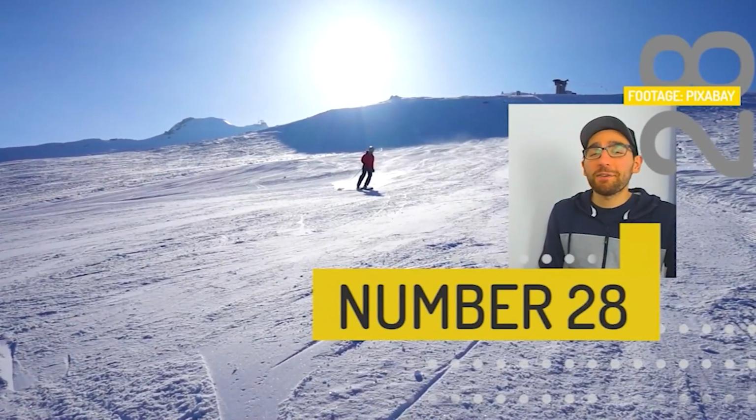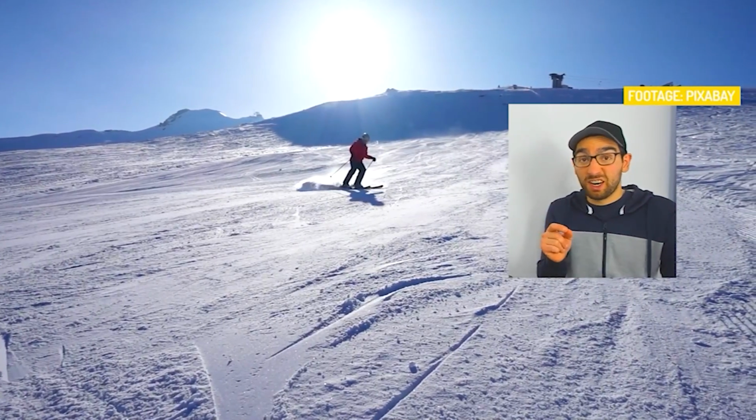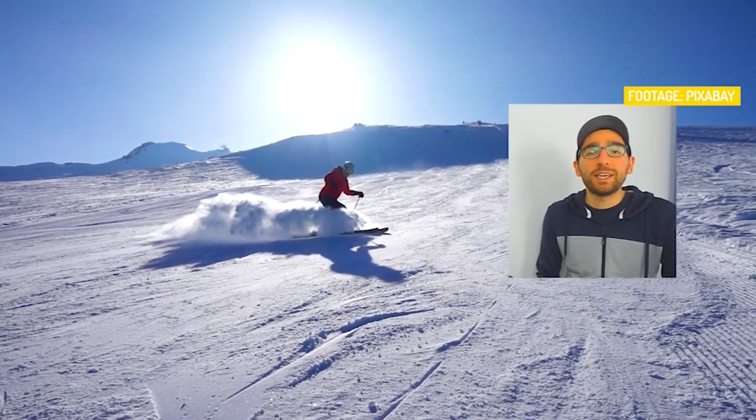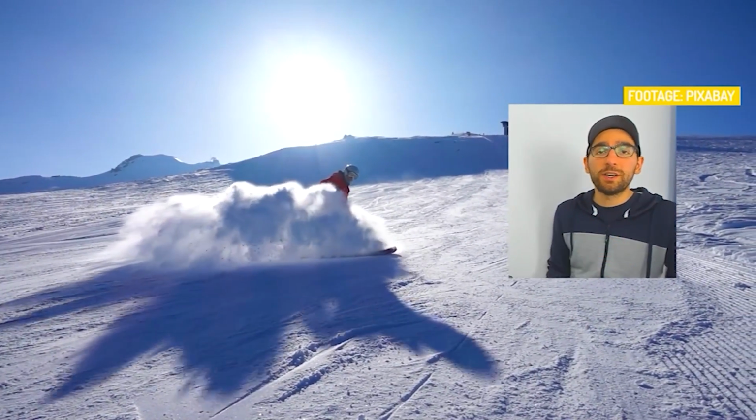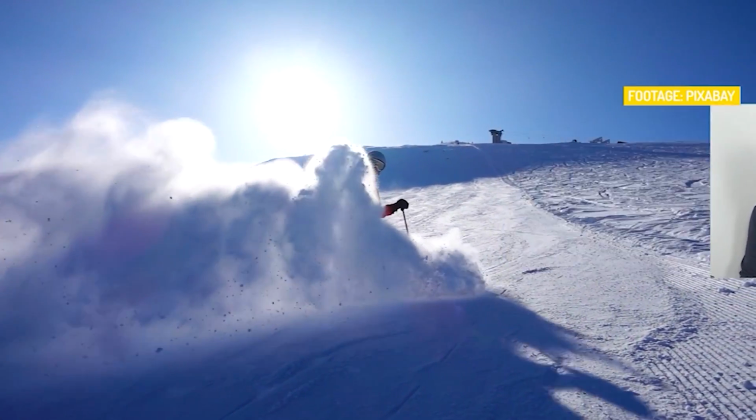On number 28 we have skiing down an active volcano. That's right, Mount Ruapehu is actually the largest active volcano in New Zealand, and on top of that it is also one of the largest skiing areas in the country. So in winter in New Zealand you can go ski down an active volcano. How epic is that?